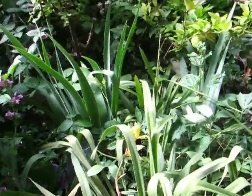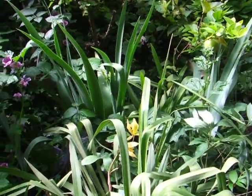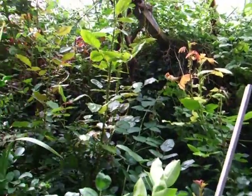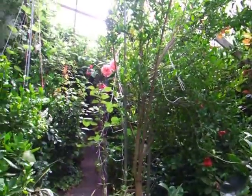And there's some old spent cymbidium orchids. The cymbidiums really grow well here.